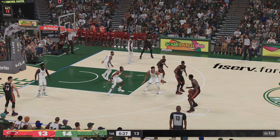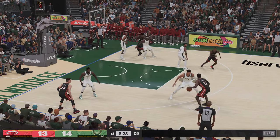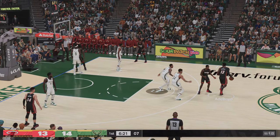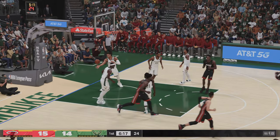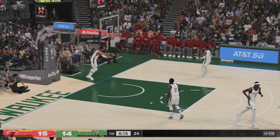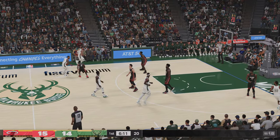Now here's Adebayo. Back to Rozier. Pass to Adebayo. 5 to shoot. And he knocks down the 10-footer. Proving he has the touch from mid-range. Bam Adebayo showing you another dimension of his game.